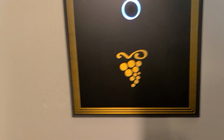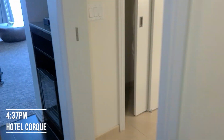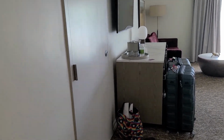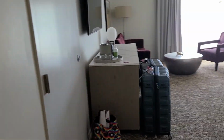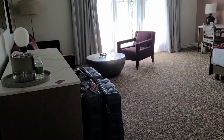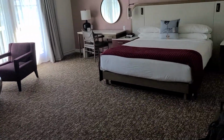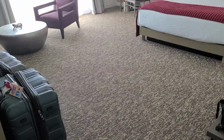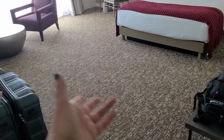Checked in to the Hotel Cork. Welcome to our room. It was the same price to get a suite this year as a regular, so we've been staying here the last few years consistently. Look at this space here. There's so much room for activities. We can do gymnastics here.